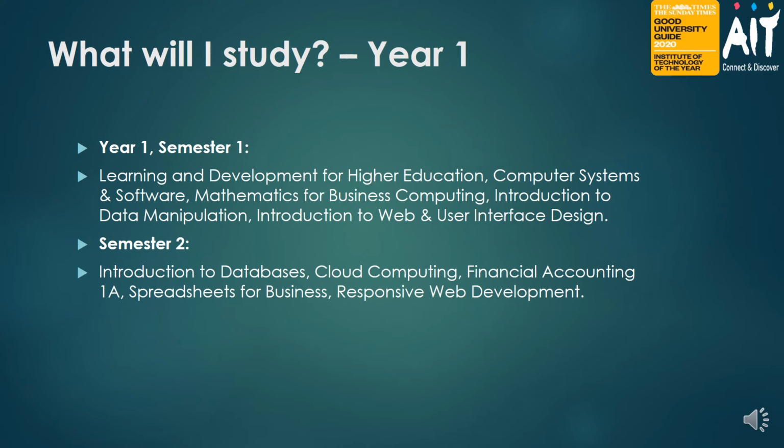Finally, then in semester 2 in year 1, a follow on from the initial web module that you had in semester 1, and this is responsive web development. In essence, the world today has people accessing the internet and accessing websites from a number of different types of devices. It could be from your laptop or your desktop at home. It could be from your mobile phone. It could be from your tablet. So responsive web development just means that that website responds to your device.